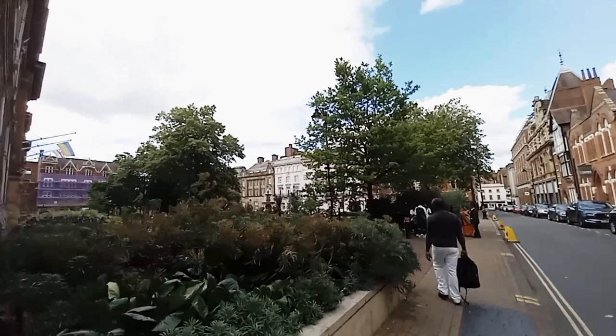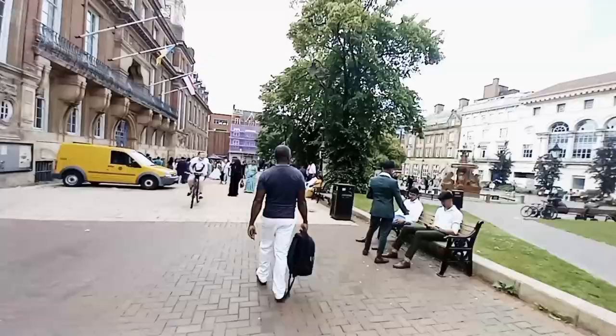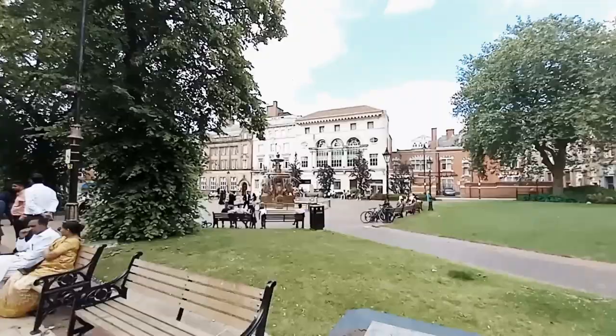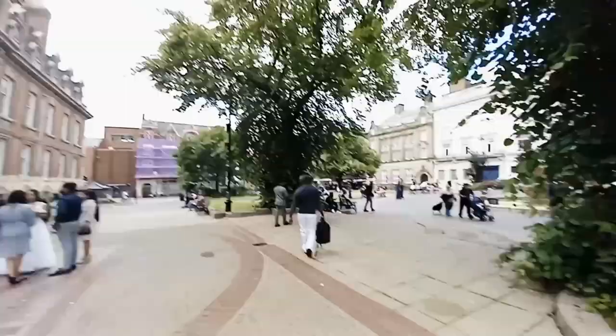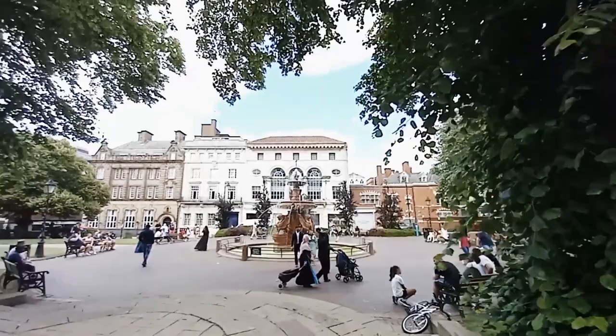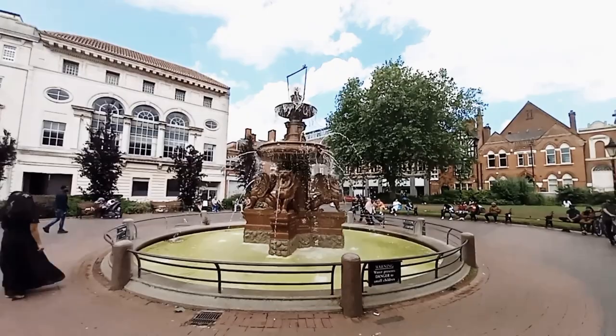So guys, here you can see, that's the fountain. These are really cool. This is the fountain I was talking about. Very, very beautiful.